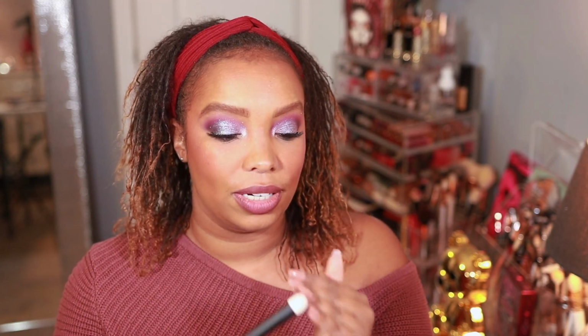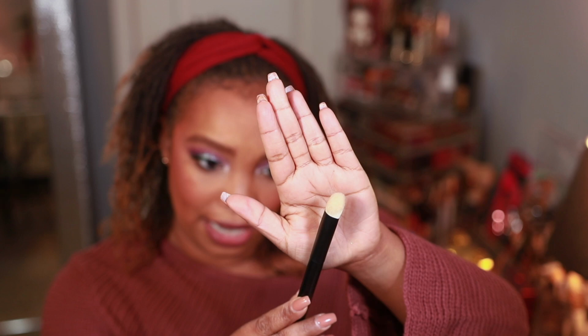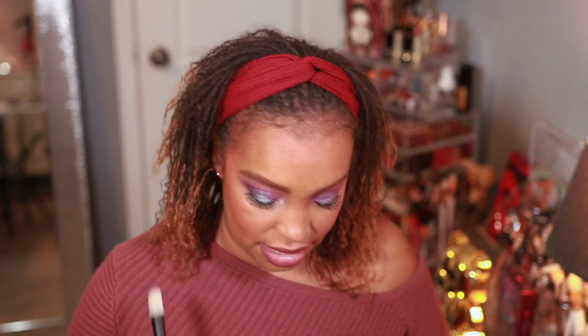It's super soft. Looks like it's really dense. You're able to lay down product really nicely and very quickly. I'll probably use it for concealer because honestly, I don't know what I would be laying down on my eyelid that I would need something this big, but it does have that slanted curve to it that I do like so much. It allows it to just lie underneath your eye really nicely.